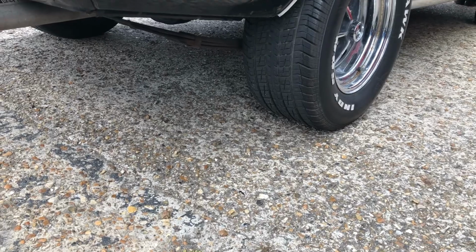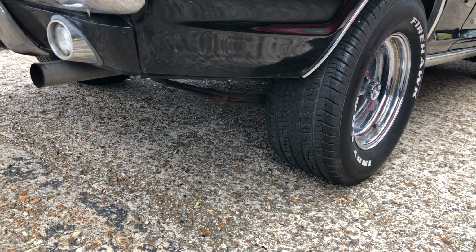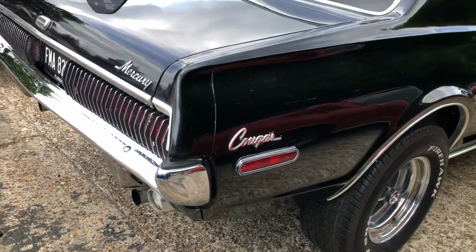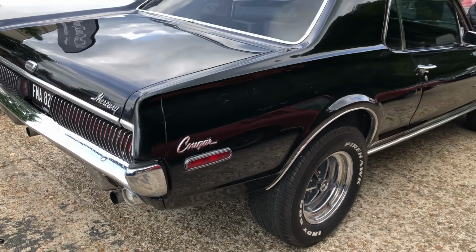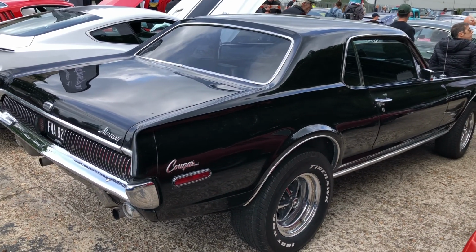Now I mentioned those tyres earlier just to try and give you some idea. This is this Mercury Cougar, another one. Florida plates on. Immense looking car, isn't it?